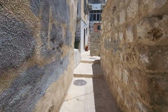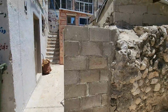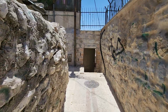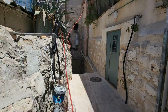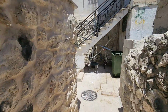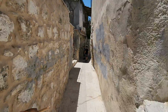Hello! Come on. Where to go? Is this around? This is the place. This is what? You can see it's a private area, then I will turn right. This is the street, and you speak Hebrew and English.